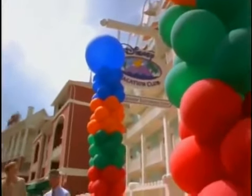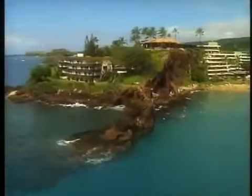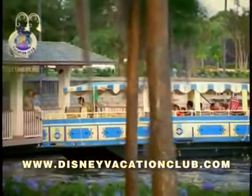You can stay at a favorite Disney resort right in the heart of the magic and enjoy a choice of spacious studio and 1, 2, or 3-bedroom villa-style accommodations filled with all the comforts of home. Or you can experience getaways to over 450 other destinations around the world. Discover the secret for yourself by logging on to DisneyVacationClub.com to order a free informational DVD.